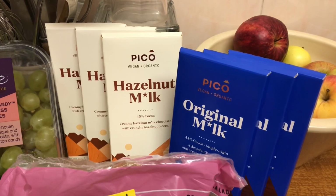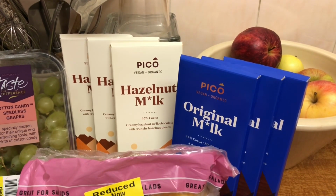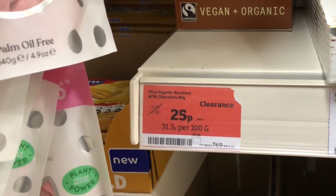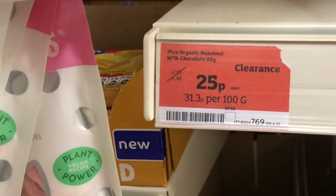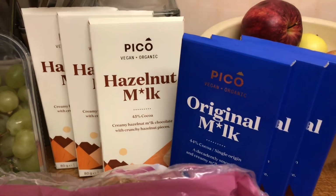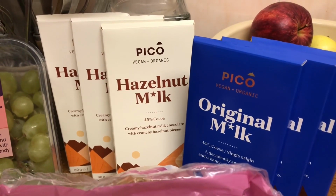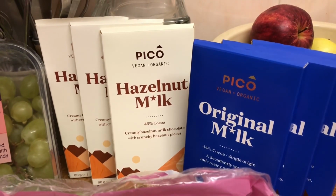Look at this. I almost missed it because you know those vertical hangers that they have. This chocolate had been £2.95 down to £1.48, down to 25p.